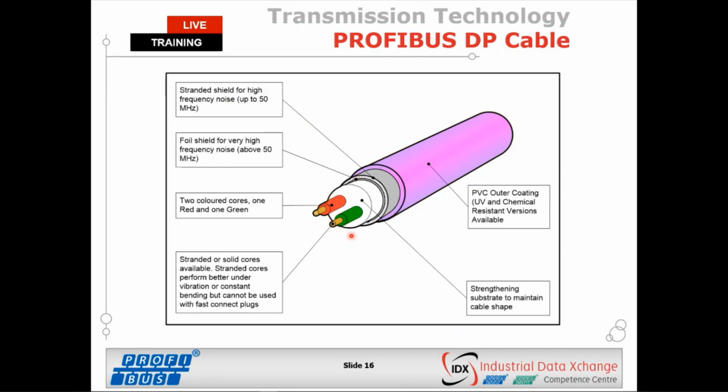The two colored cores inside here, you actually get two different main categories of PROFIBUS cable: stranded core and solid core cable. The main differences, or use cases, of stranded and solid: stranded core cable tends to be quite a bit more expensive. It's used in mobile environments. So for example, if I'm using the PROFIBUS cable in an energy chain or something where the cable is experiencing a lot of vibration and movement, stranded core is necessary because it won't break as easily.